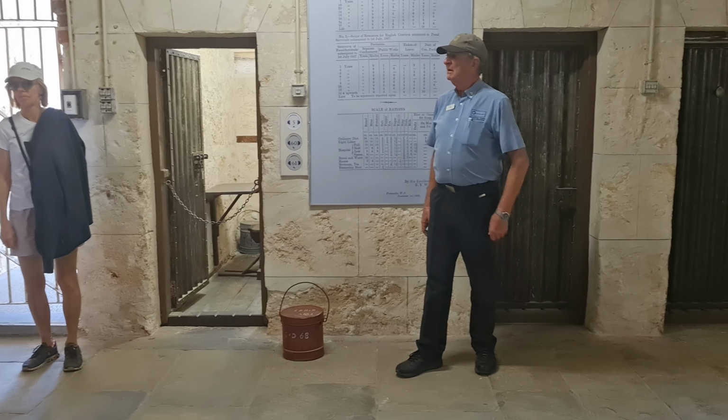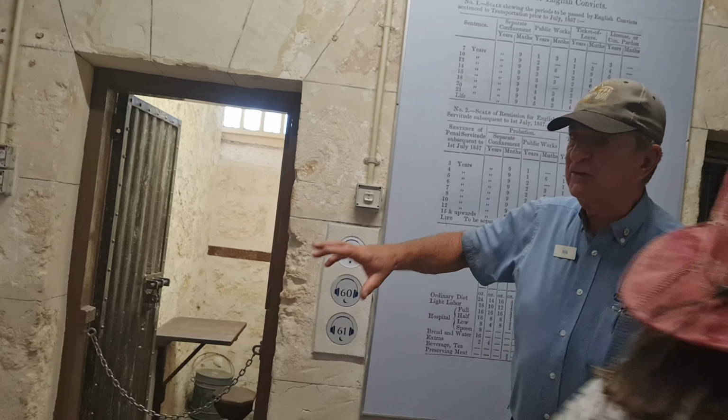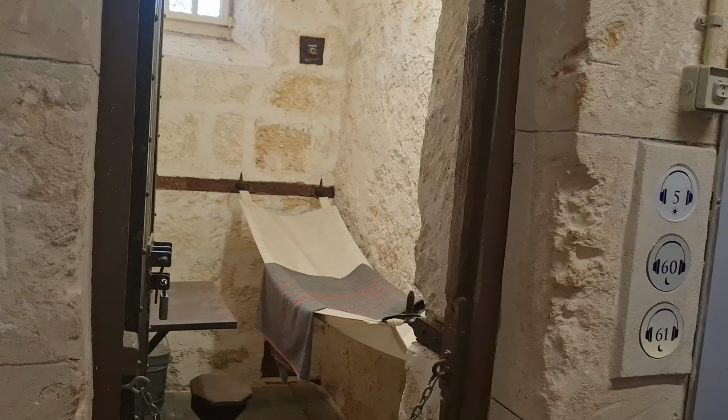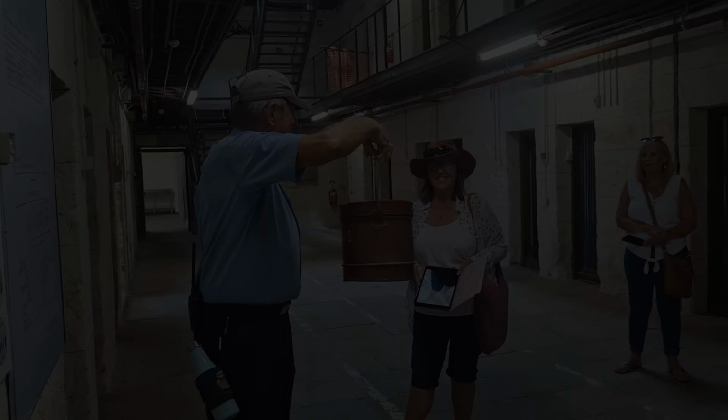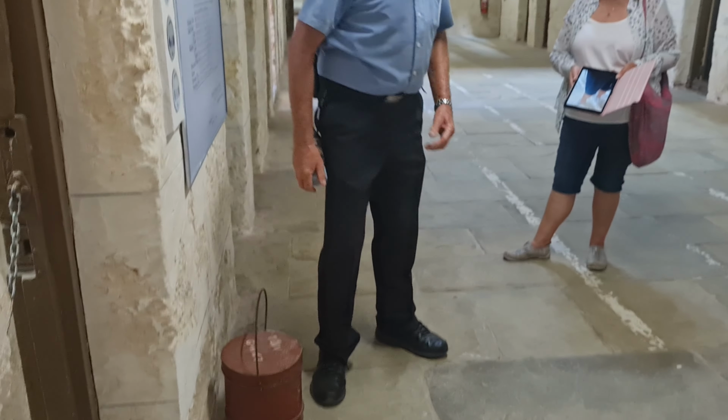Come in, guys. Fine bars tour, but this is what it looked like. Same standard size as UK prisons. They call them convicts from the UK, actually imperial convicts, really. That's it. And it stays like that till this place shut.